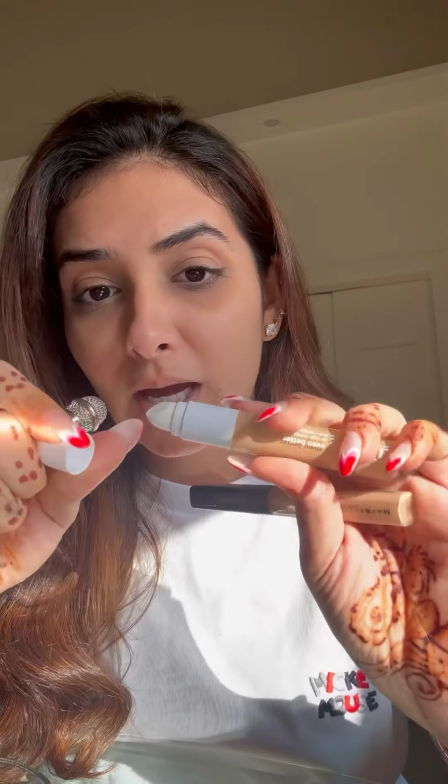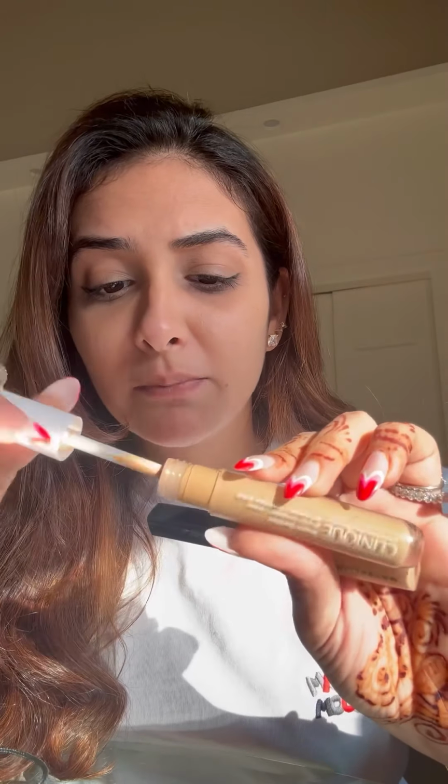This one is the Clinique Even Better one. It also comes with a sponge applicator on top. I don't use that. I use my fingers or a brush and blend it in. Again, really seamless, really easy to apply, does not crease, and this one is an all-time favorite.